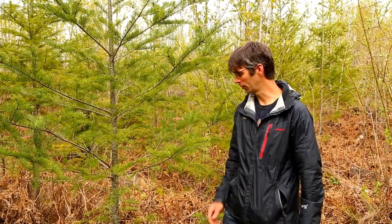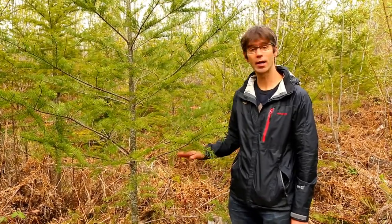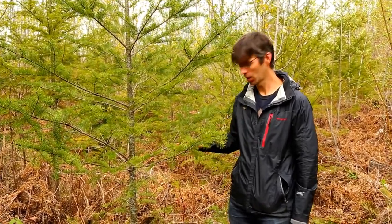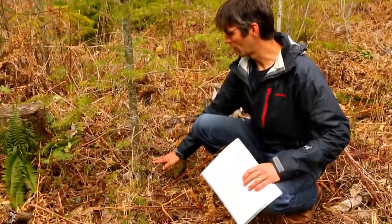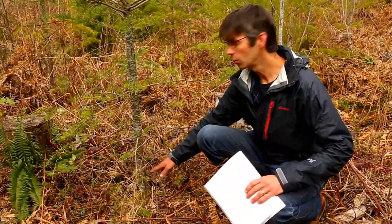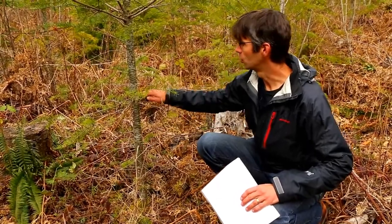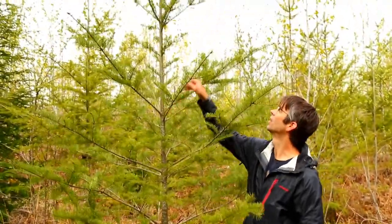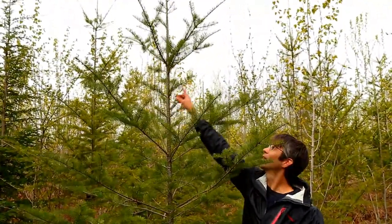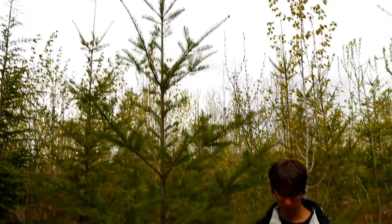So let's try and figure out the age of this little Douglas fir tree. Remember, we could count the major whorls of branches, and it's kind of hard to tell where year 1 and 2 are, but let's just say this is probably year 3. This would be year 4, year 5, year 6, year 7. Oh, year 8 was a big year. Year 9, so this is just about 10 years old.